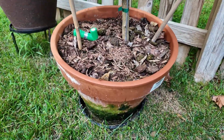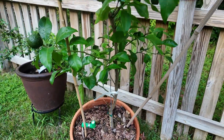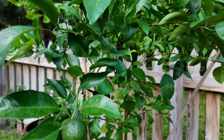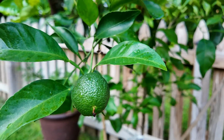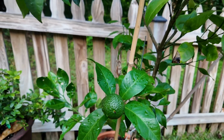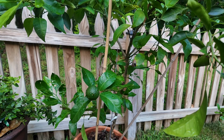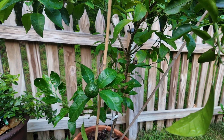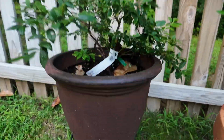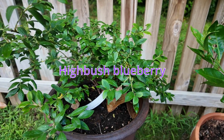This is my Shiranui from Madison. It is currently holding 2 fruits, one here and here. I could have gotten more out of it if I would have followed my own fertilizing rules, but I didn't, so I'm happy to get these 2. This is a high bush blueberry from Fast Growing Trees.